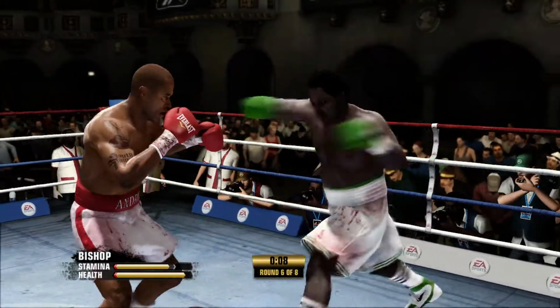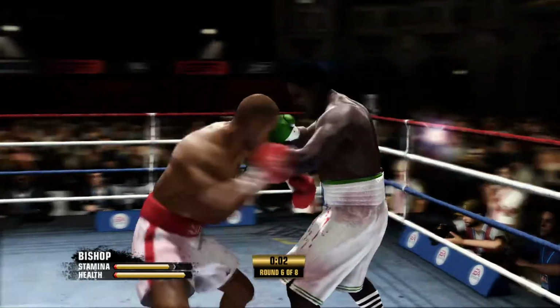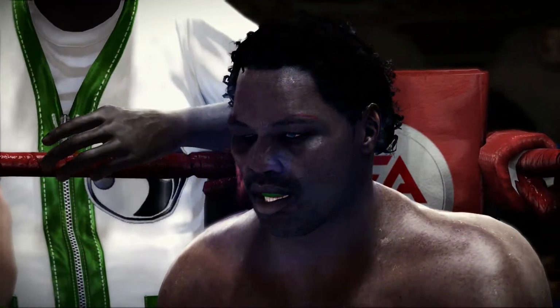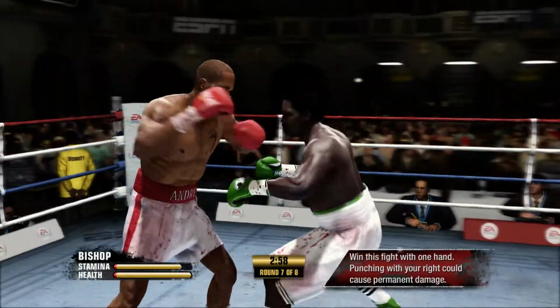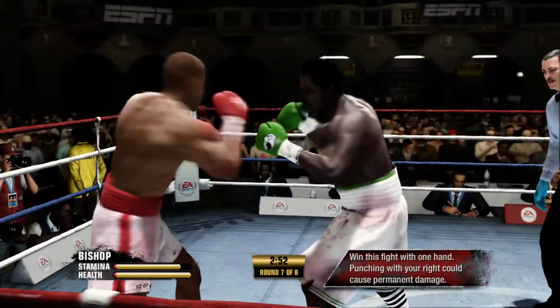Ten clicks of the talk. Bishop's head movement is really a factor in this fight. I mean, who would have thought it? Just one of the aspects of defense could be such a big need in this fight right now. Yeah, it is, and his opponent right now is not making adjustments. Matter of fact, he's starting to drown himself because he's going more and more head hunting.